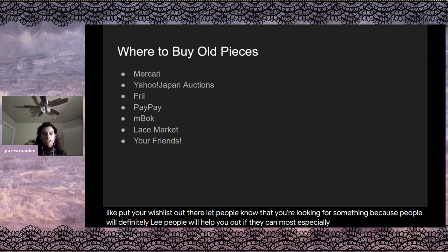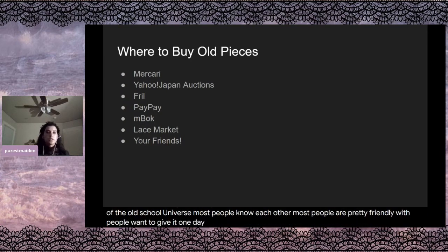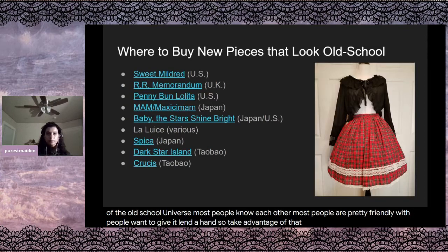Especially, I think, in the old school universe, most people know each other. Most people are pretty friendly. Most people want to lend a hand. So take advantage of that.